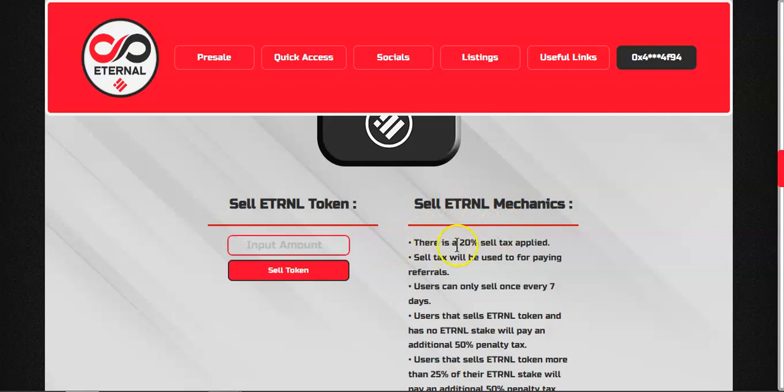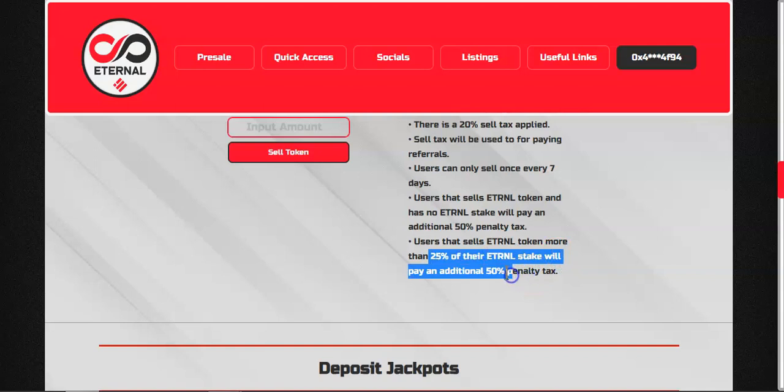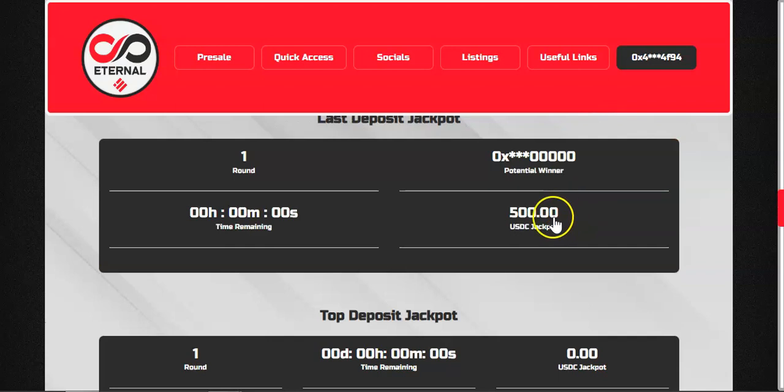Every time you sell, you will pay a 20% sell tax. The sell tax will be used for paying referrals. Users can only sell once every 7 days. Users that sell Eternal tokens and have no Eternal stake tokens will pay an additional 50% penalty tax. Users that sell more than 25% of their Eternal stake will pay an additional 50% tax. So 50% plus 20% equals 70%, so you only make 30% profit. Damn, that's a hefty tax right there. But yeah, it is what it is.